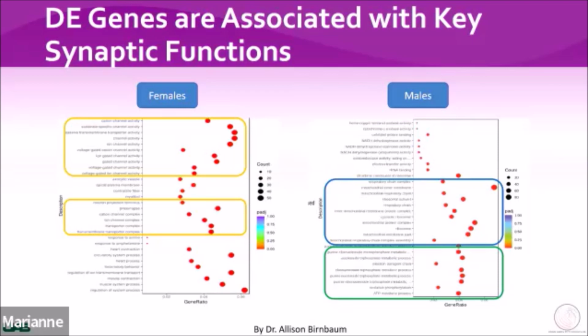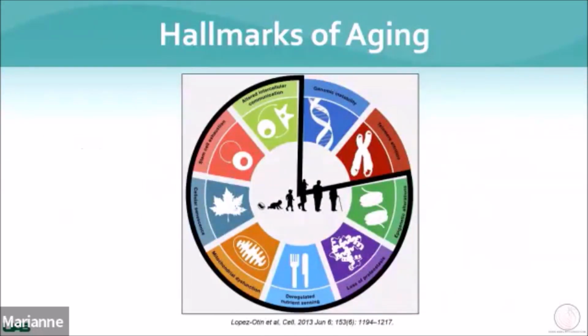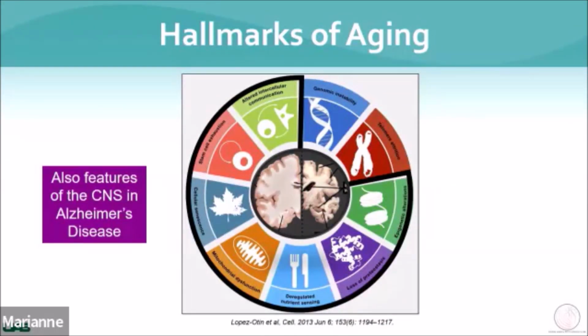So I don't know what this means yet, but this does suggest that just by modifying or maintaining skeletal muscle proteostasis, we can actually remodel the aging brain. And again, I don't think we need to tell this audience that all of these features that I've been talking about today are also found in Alzheimer's disease. So we wondered, could this also be an avenue to intervene against neurodegenerative diseases?